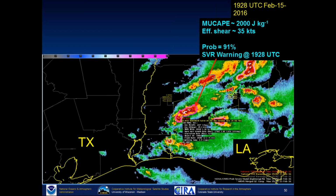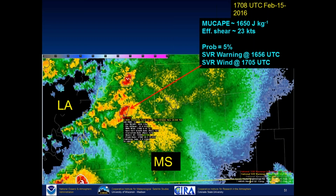On the same day, there was a cell up to the northeast in Mississippi where the ProbSevere was only 5%. Satellite growth rates were not available. The mesh was not very high. The flash rate was 10 flashes per minute. But there was a severe warning with this 6 minutes later, and it produced a severe wind event a little after that.